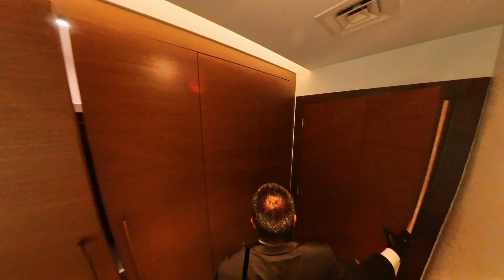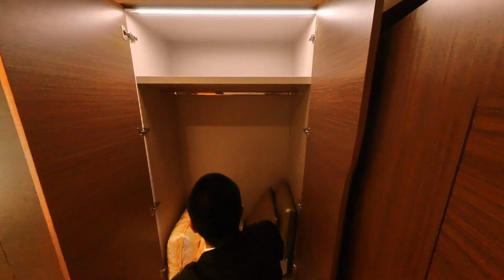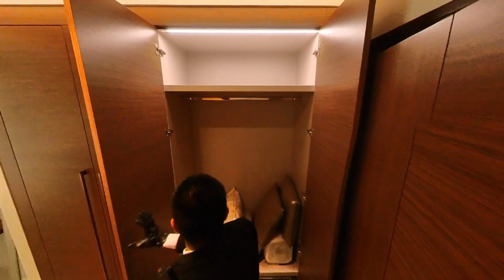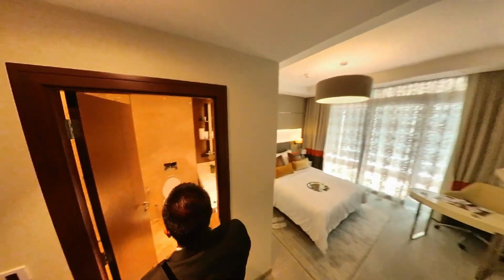You want me to open the other built-in wardrobe? Okay, there is another set right here. Let me just open that too. Sensor will come on. You guys can see this is relatively more in terms of height. You can keep your bedding and whatnot. Now, to my left, we have the ensuite bathroom.